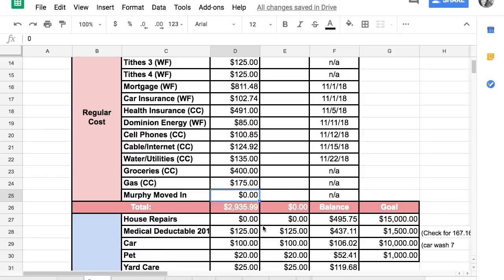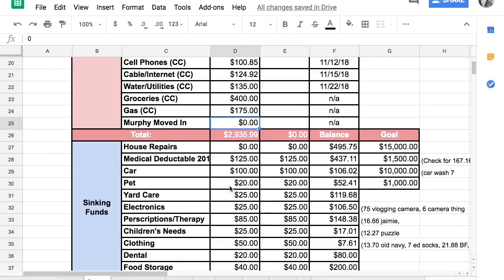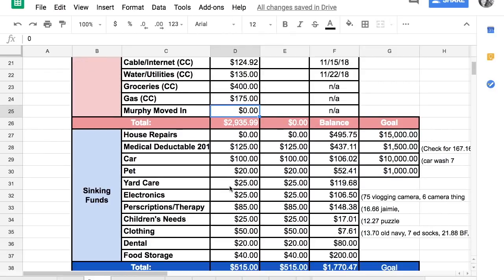So it looks like our regular cost, if this is accurate, will roughly be just shy of $3,000. About $64 shy.